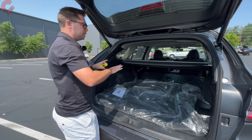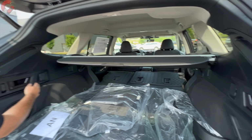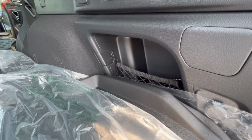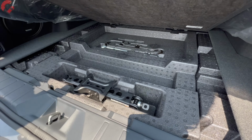Now, as far as other features, we have a cargo cover up top. We're also going to have these handles to fold the seats, and then we do have a little bit of storage off to the side. If we lift up the cargo floor, there is a spare tire up underneath of here.